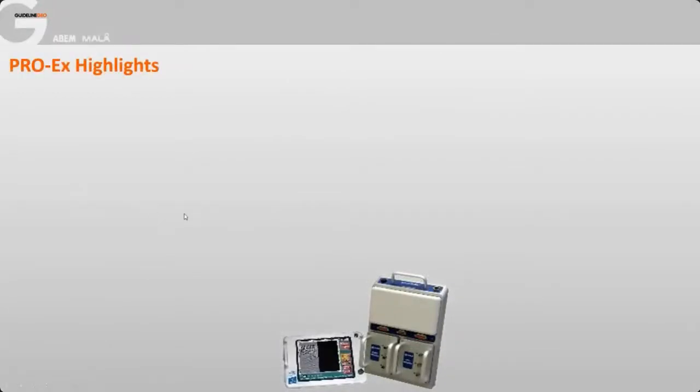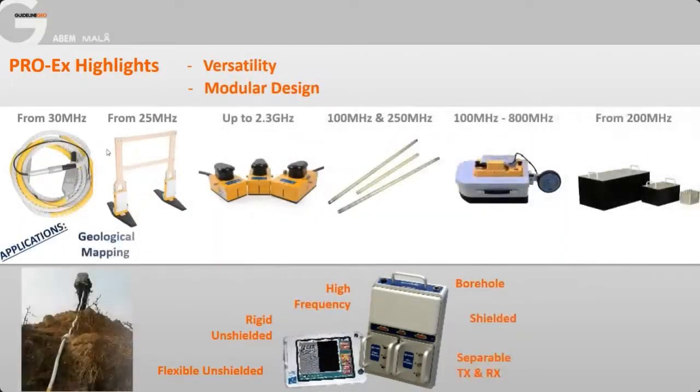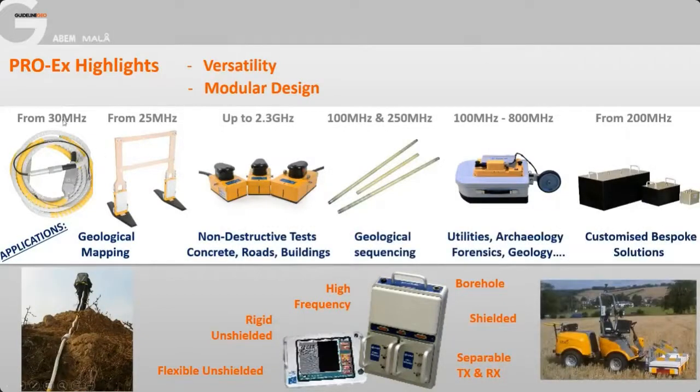So the Pro-X is our professional explorer. This is the kind of universal unit. This can do pretty much anything, and it's modular, so we can just bolt on attachments to pretty much allow it to do anything from very low frequency like snake type antennas, unshielded antennas again for low frequency geological work, the high frequency antennas like we have on the CX, borehole antennas, shielded antennas, so for kind of regular engineering type work, geological work, and then a custom setup. So just having antennas that are built into systems for bespoke requirements.